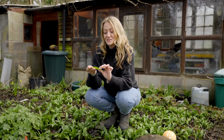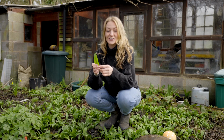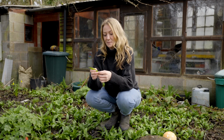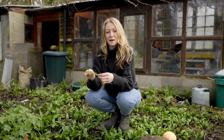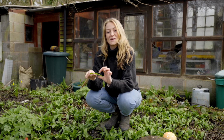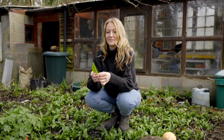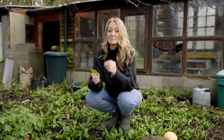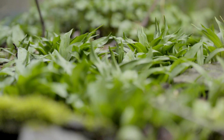And I love to use wild garlic for lots of different things. I've got a stock of this in my freezer, and I love to use it for pestos, for pasta sauces, and I chop it up and put it on basically anything. Once the flower buds start growing, I love to harvest those and pickle them as well. And that lasts all year, and it's my favourite pizza topping to have.